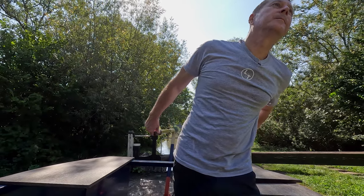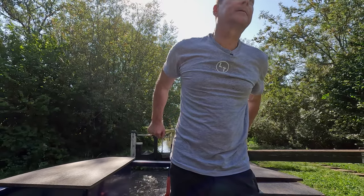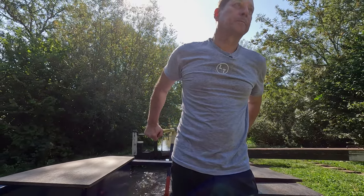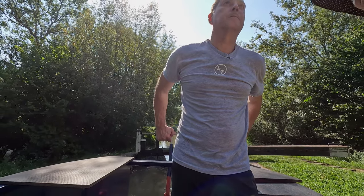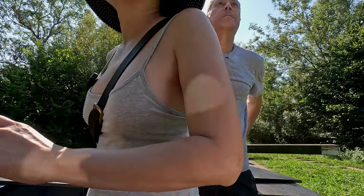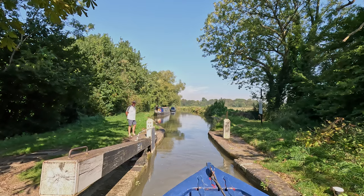Get on? Yeah, because they're coming through. Oh, nice. Also, he told me the water point is this little brown thing, so you have to keep an eye out for it, because if you miss it, you ain't going back for it.